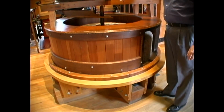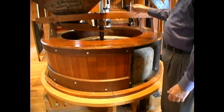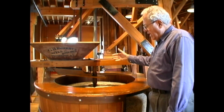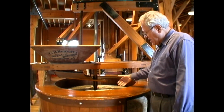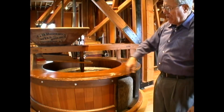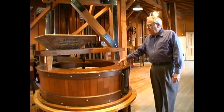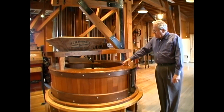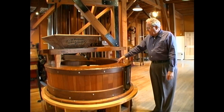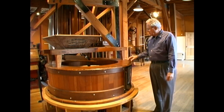And there's corrugated surfaces on these stones so that we can reduce the wheat or the corn, whatever it might be, to a smaller particle size. And then it works its way out to the side of the stone and gets collected for processing. In this mill, this particular machine is driven by a water wheel outside the building. And so this takes about 10 horsepower to run this stone.